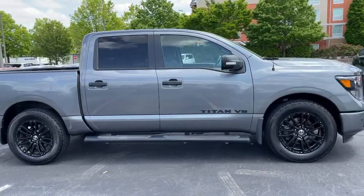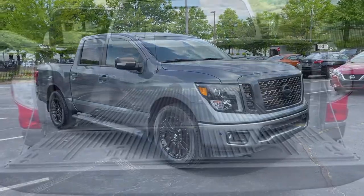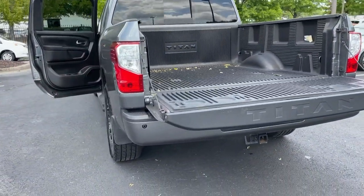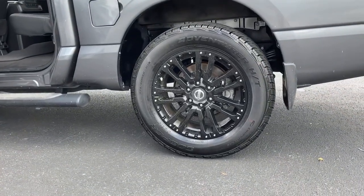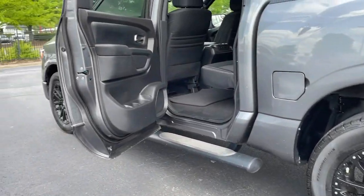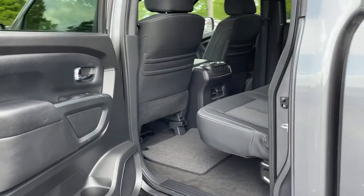The following are some of this vehicle's highlighted options: electronic stability control, rain sensing wipers, universal garage door opener, trip computer, power windows, four-wheel disc brakes, power steering. Rugged capability meets refined comfort in this well-appointed Titan.